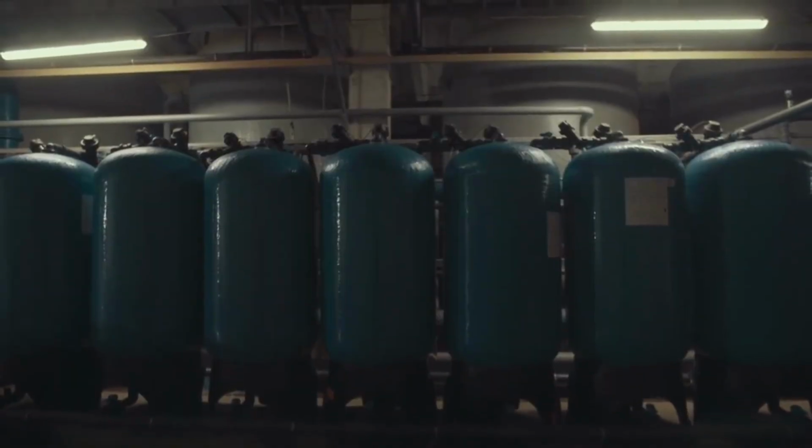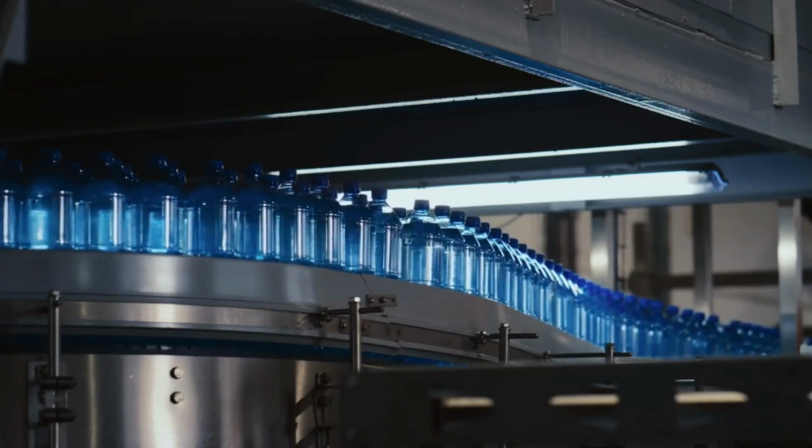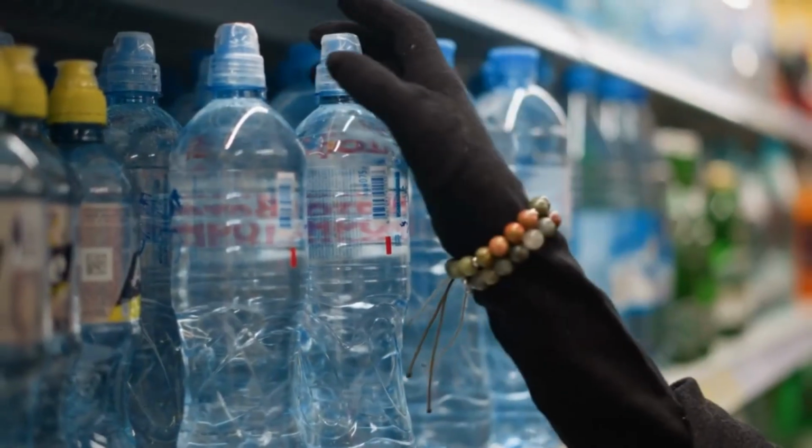Next time you reach for a Smartwater bottle, you might be wondering, am I really paying for cleaner water, or just repackaged tap water with a pricier label?